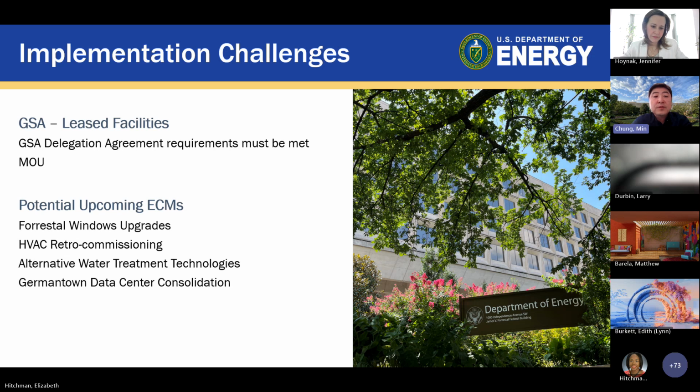And then lastly, a Germantown data center consolidation. This data center was built in 1972, and it is the biggest energy user in the Germantown building right now. It was also written up as part of our ESA audits. So, with the help of the CIO, who is the owner of this facility, we're trying to develop a technology, with most data moving to cloud systems. With the CIO, we decided to consolidate to a smaller footprint and then upgrade the current system to reduce energy usage. So those are the upcoming projects that we're working on right now.